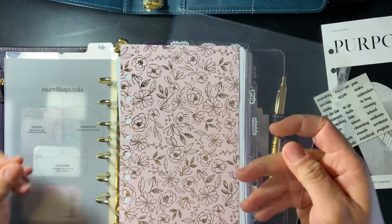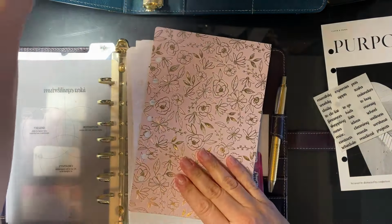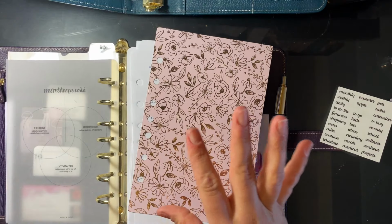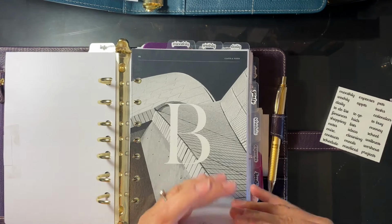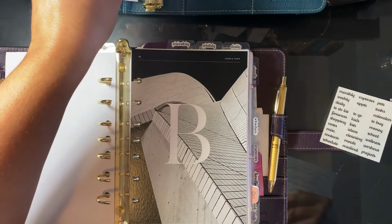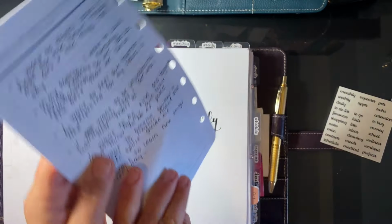Info. There we go. And I'm just going to pop it into my new binder. I'll leave the dashboards to the side for now. And then goals and values will all go together. So these are the values. I will keep the goals tab just the way it is. And this one might be my cover page. I like that. So values will go first.